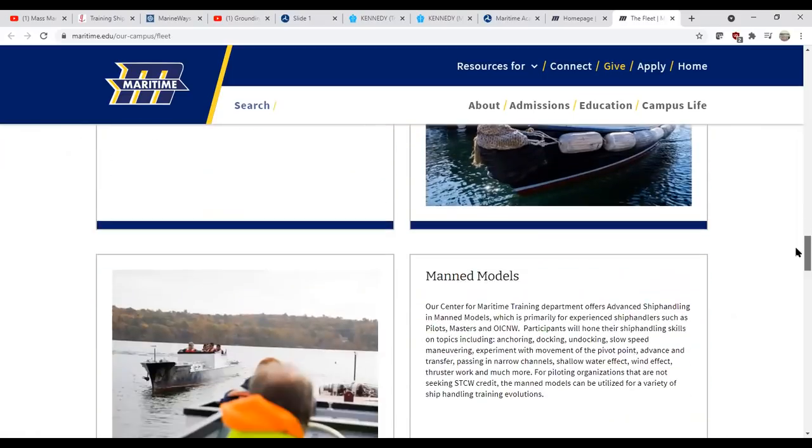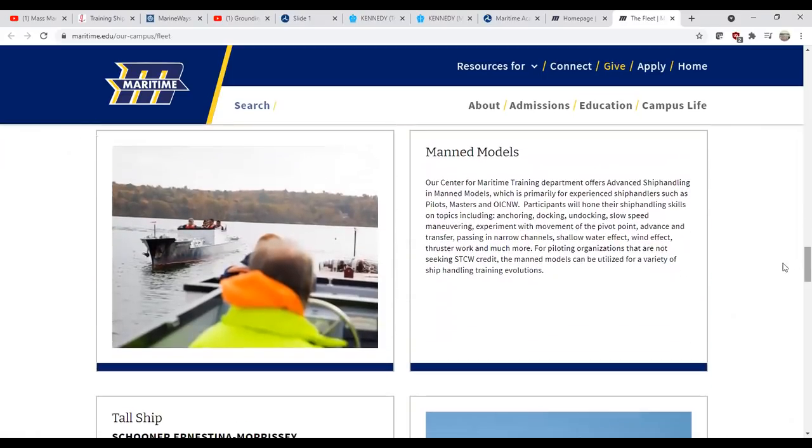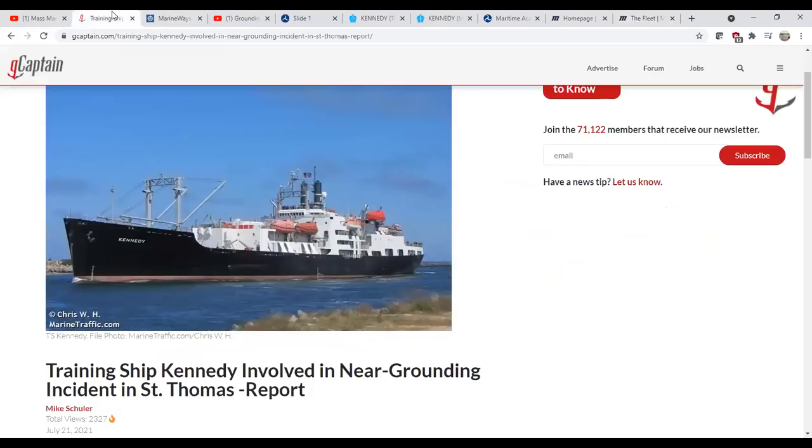My favorite things they operate, and I'm going to show them right here, are these man models, these kind of man model vessels. Very, very cool if you've never seen these before. But let's get back to the story that started this off.